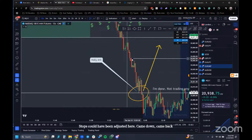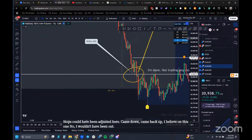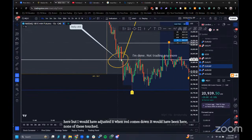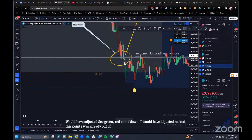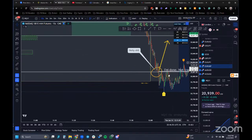Came down, came back up. I believe on this one, no, I wouldn't have been out because I would have adjusted the stop when this red one came down. I see the wick came up here, but I would have adjusted it when red comes down. So it would have been here, none of these touched. Would have adjusted, see green, red come down. I would have adjusted here. At this point, I was already out of my computer. So it would have closed out right here. I would have caught that.